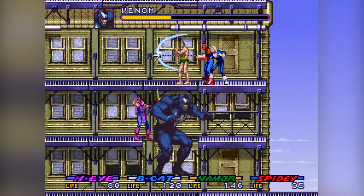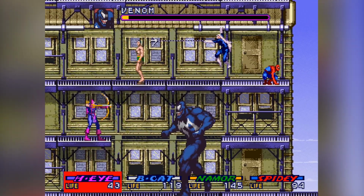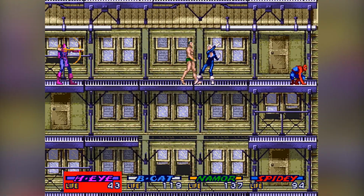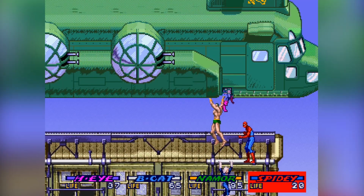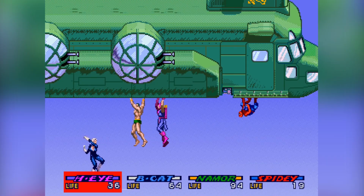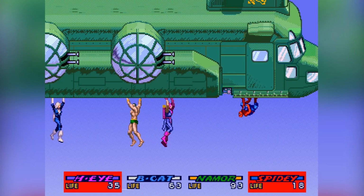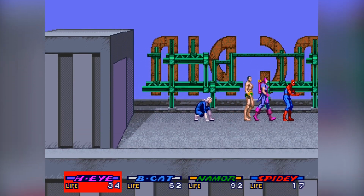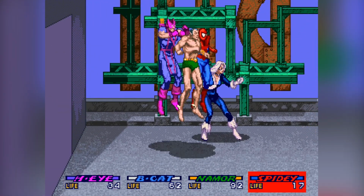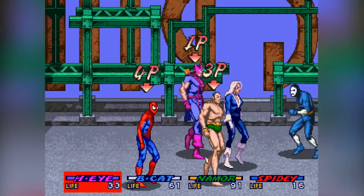On this stage, as players ascend the building, they must defeat this larger form of Venom in an almost King Kong-like encounter. After Venom's defeat, the heroes grab onto a helicopter, carrying them to the top of the building. Upon landing on the building's roof, we once again see this cool zoom-in effect, this time zooming inwards, allowing for beat-em-up action with the larger sprites to return to the fold.